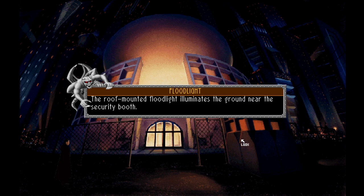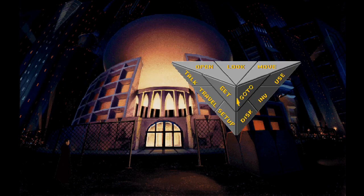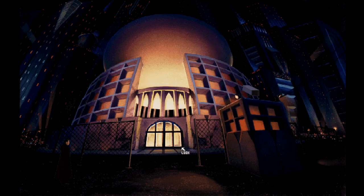What's this? I think there's a light. The roof-mounted floodlight illuminates the ground near the security booth. Okay. So you would think that we want to take out that light. I can't take the floodlight. Can I open the floodlight? Can I move the floodlight? And use it? I can't use anything on it because it's just use and then nothing. So how do we take out this floodlight? It's gotta be what we have to do.